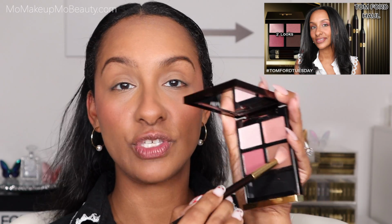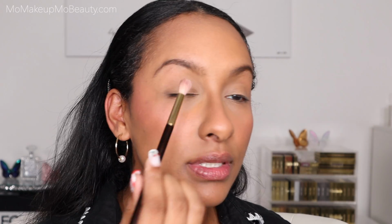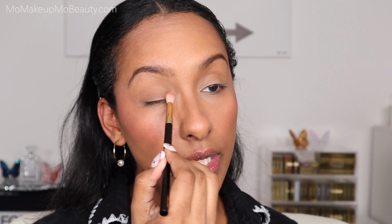This palette from Tom Ford has been my go-to. It's Rose Veil. I did do a dedicated video to it, but I've been reaching for this palette a lot. I'm just going to dust that brown shade all over the lid.